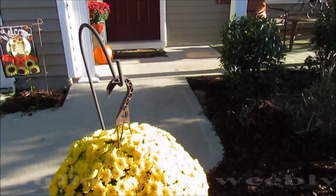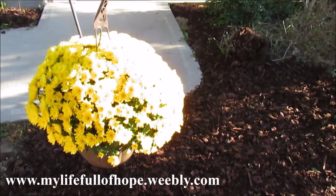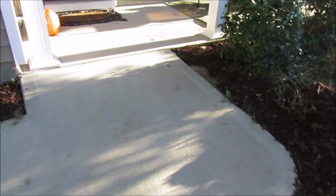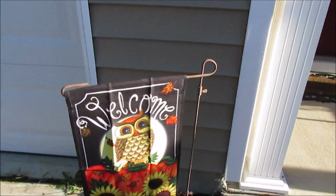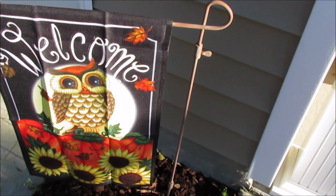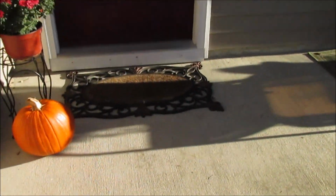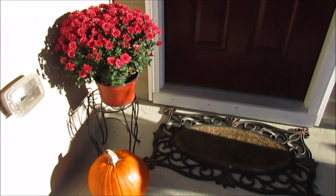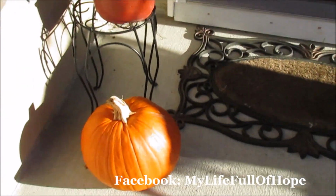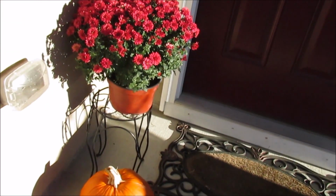I also picked up this yellow mum here for my flower holder, and I thought it gave the yard an added pop of yellow. And I love to change out seasonal flags. So here's my welcome owl flag from Michael's. And you have to have a pumpkin and of course mums. So I couldn't do this tour until I had purchased my mums and the mums were in bloom.